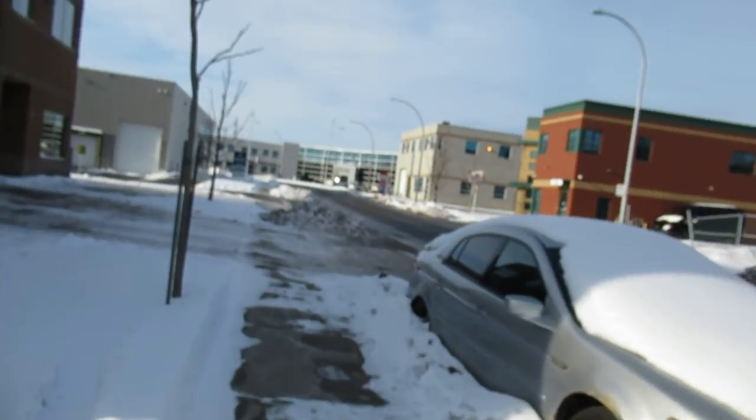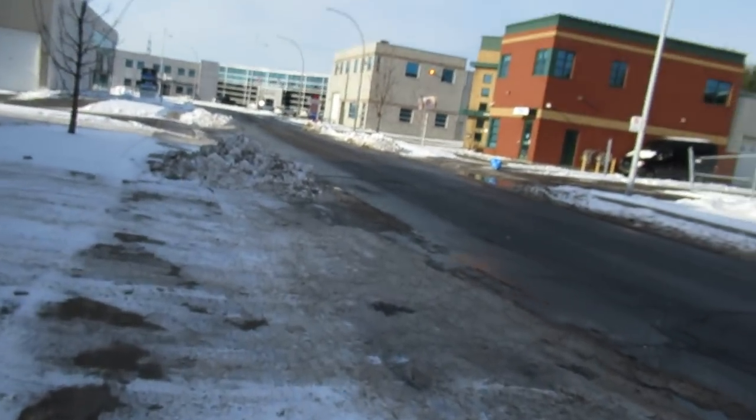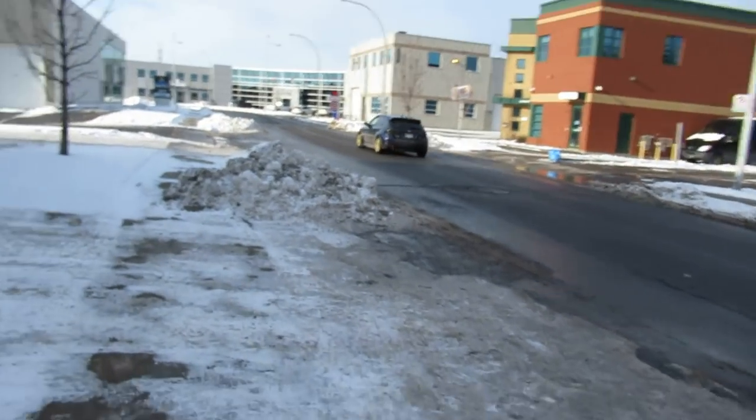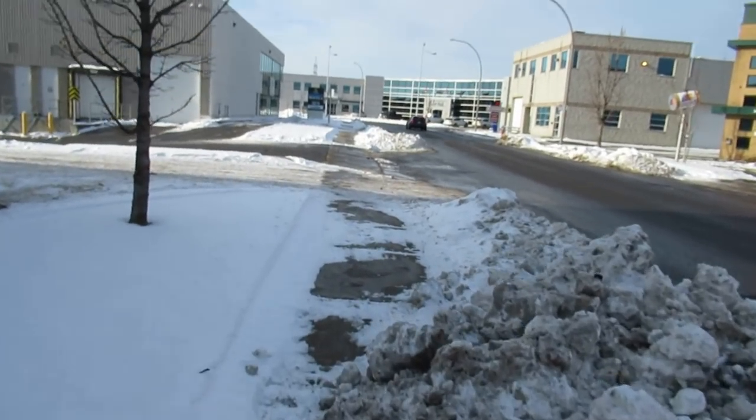Probably a Subaru, their two-stroke engines, goddamn it, they sound like Detroit diesels a bit. I hate that. Damn it. Oh well, whatever.